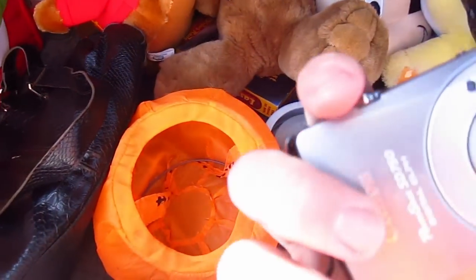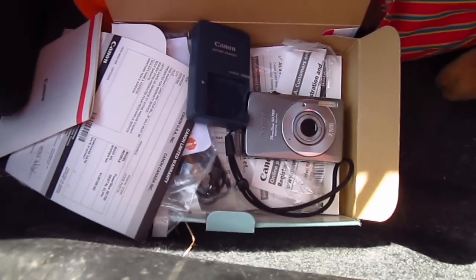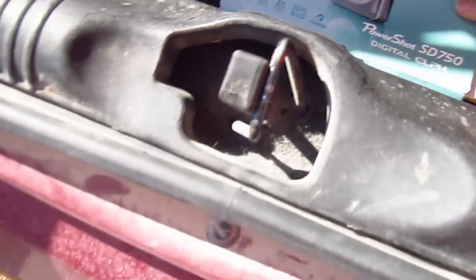Oh my god, they don't like electronic stuff. That's crazy. Oh my god. Mine now. I'm gonna use that. That's fucking awesome. Wow.